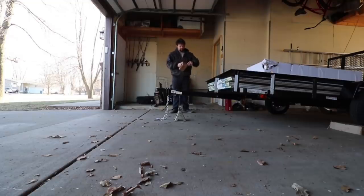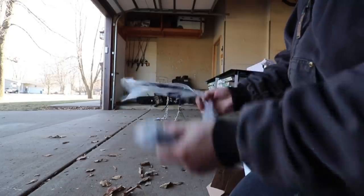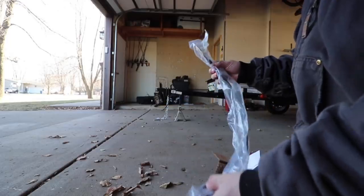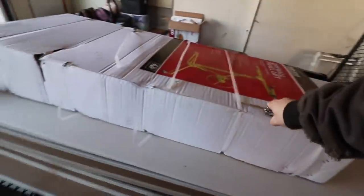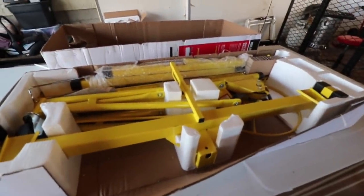Got the choke cables in for the snowmobile. That's right. There we go. Ta-da! I'm hoping that this fits right into that same primer spot. I'm sure it will. Awesome. All right, let's get this opened up. Very nice. It's pretty neat.